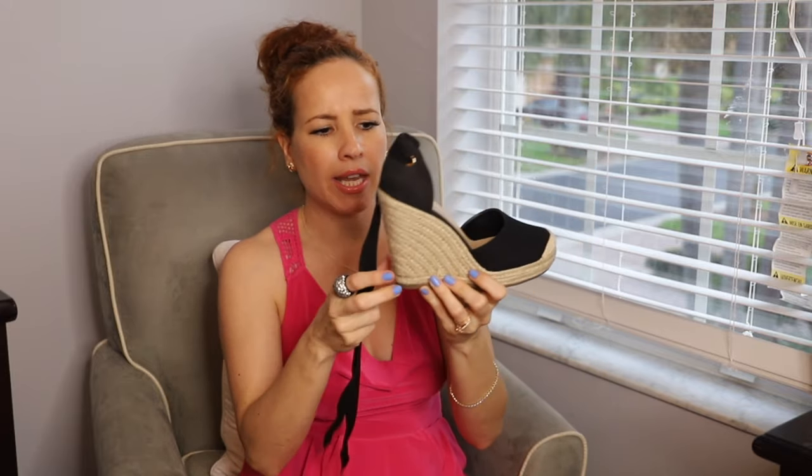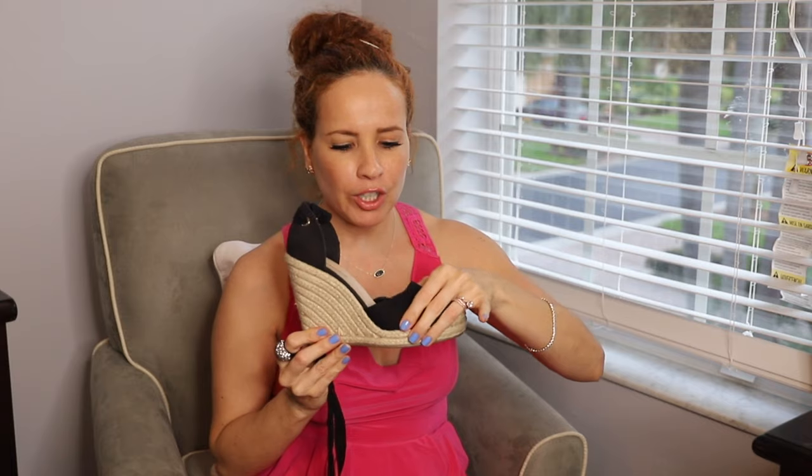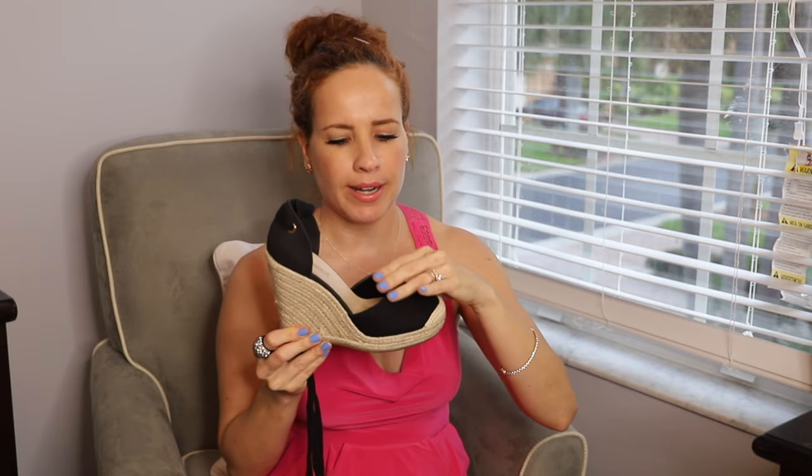I'll tell you, I felt like they were really, really well made, with all of the rope material around the heel. These are not as high as the yellow. These are certainly 4 inches, but the platform is a lot lower, so they're very, very comfortable. My foot does dance a little bit in here. They're not fitted to your foot.